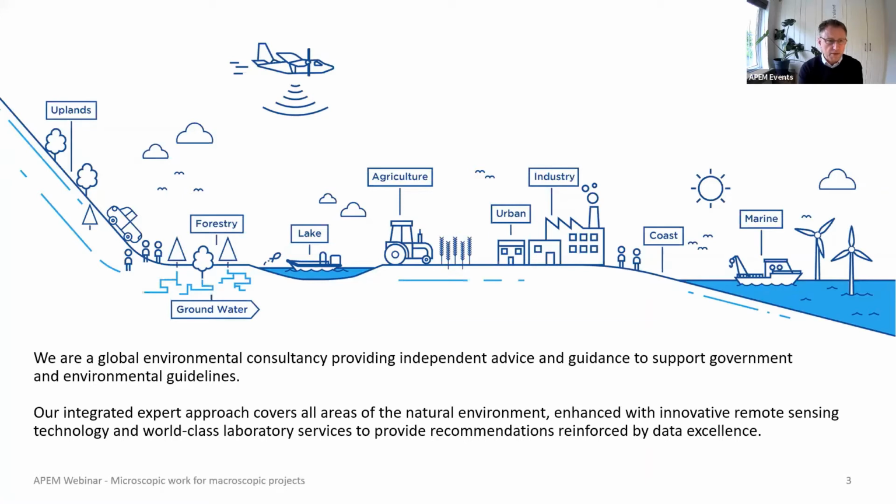So we have disciplines that cover terrestrial ecology in the upland, including forestry. We have a big freshwater consultancy division, both physical and chemical and biological aspects of freshwater. We cover the marine environment as well, so ports and harbours and offshore wind. And for anyone who may have attended the previous webinar, we also have biological labs where we do macroinvertebrates, phytoplankton, zooplankton, both freshwater and marine.